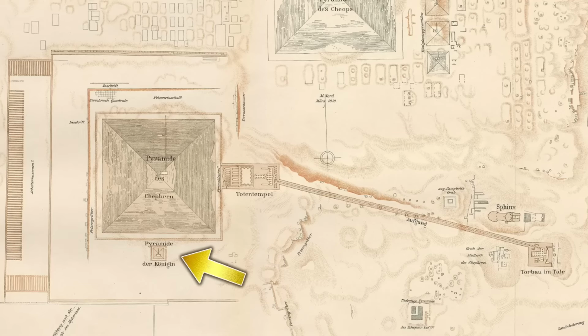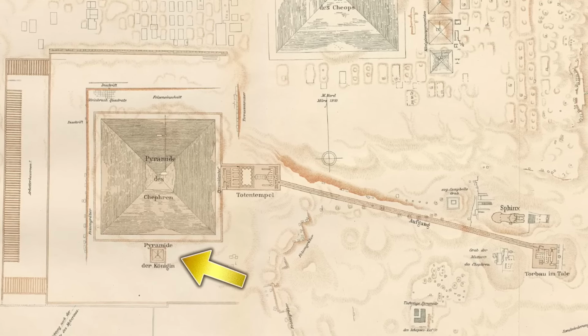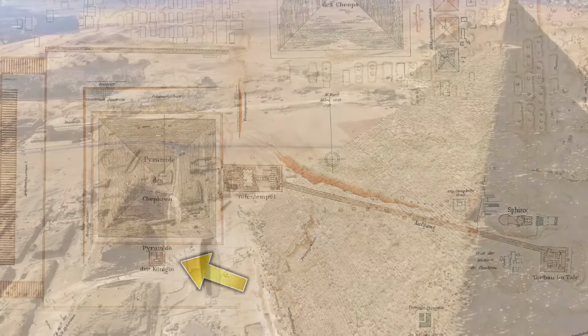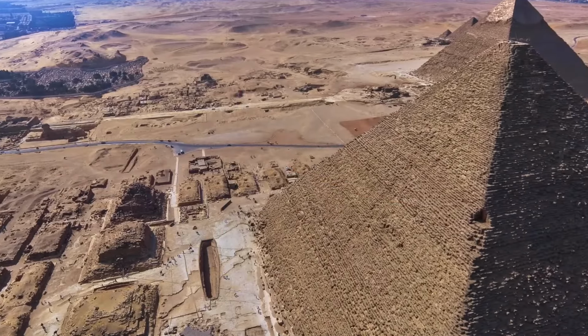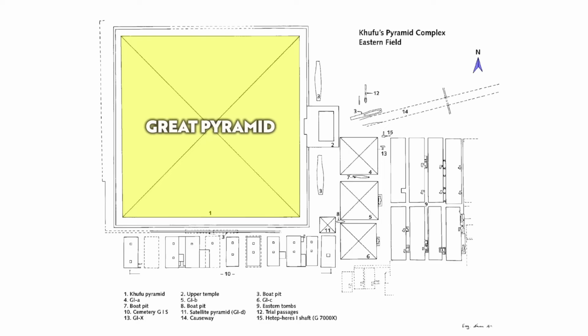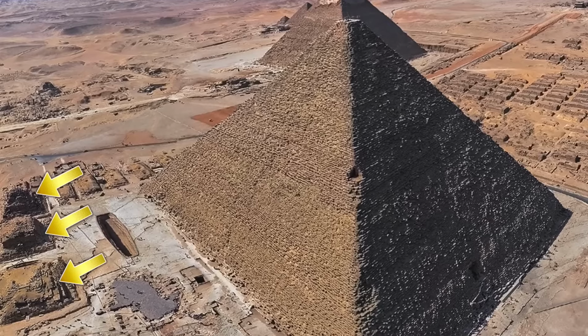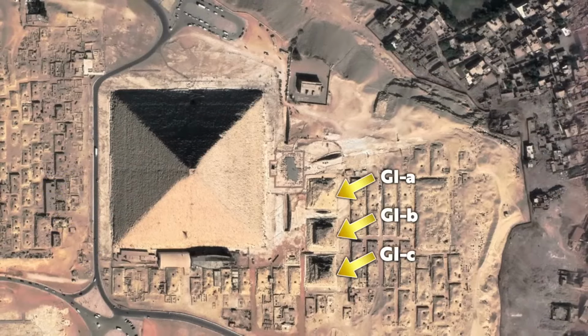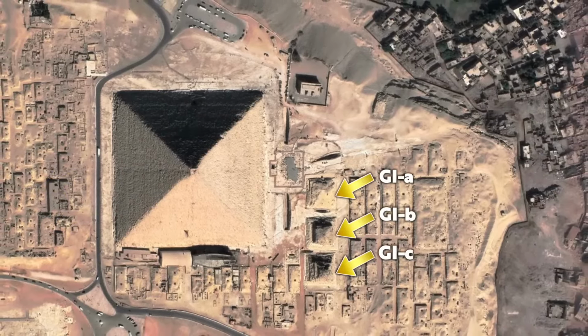Many of you may be surprised to learn that the Satellite Pyramid of Khafre is not the only missing pyramid of Giza. There is another one, and it once sat within the shadow of the Great Pyramid. The Great Pyramid of Khufu has 4 smaller associated pyramids, not 3 as you may think, and these are known as pyramids G1A, G1B, C and D. The first 3 still remain today, are all of a similar size, and are located to the east of the Great Pyramid, south of the main Khufu causeway.